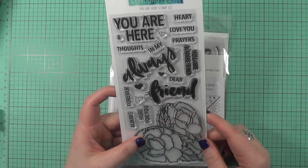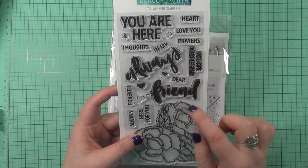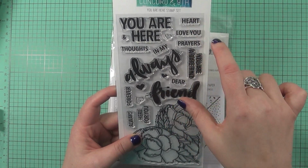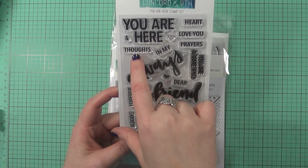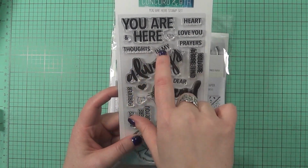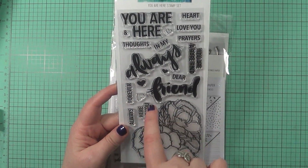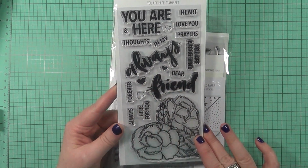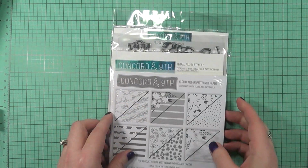It's very unique, and of course I love all the different sentiments that you can pair with it. I love the always and the friend, dear, you are a rare find, heart, love you, prayers, you are here, thoughts in my, a little ampersand, always, forever, here for you, and then a couple different heart images there. So such a wonderful set. I'm happy to have picked that one up.